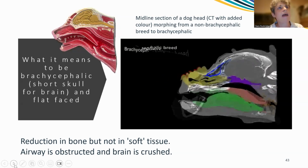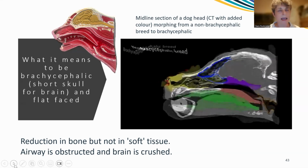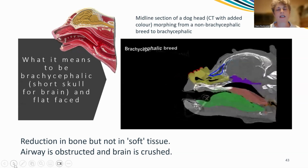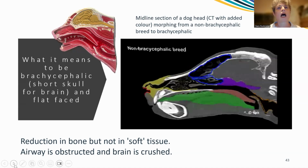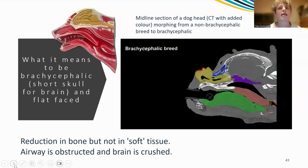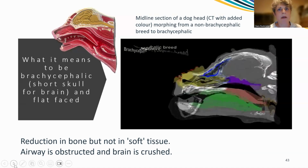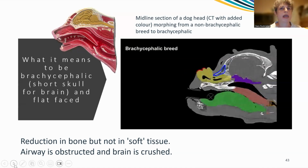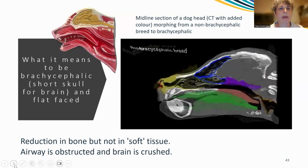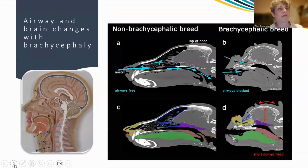And that's what you can see in this midline section here. So this is a section through the center of a dog's brain, and it's morphing. It's been made in a CT from a non-brachycephalic breed to a brachycephalic breed. And what you're seeing there in the yellow is the nasal tissue becoming crushed. You're seeing the skull bones reduce. You're seeing the tongue get folded up and thickened, and you're seeing this, which is green, and you're seeing the soft palate, which is pink, getting folded up and thickened. And if I could have the next slide here. So this is showing that morphing in still to show you the difference between them.